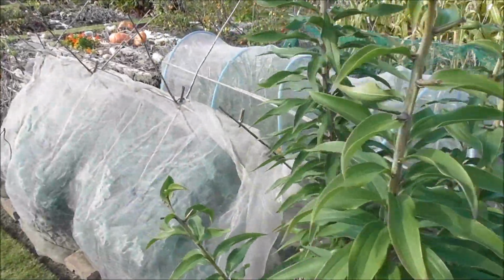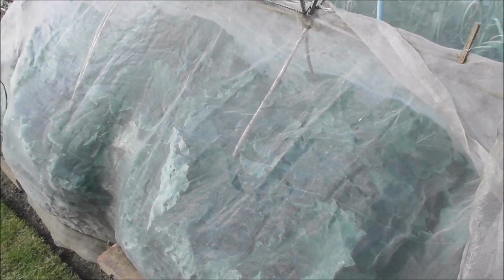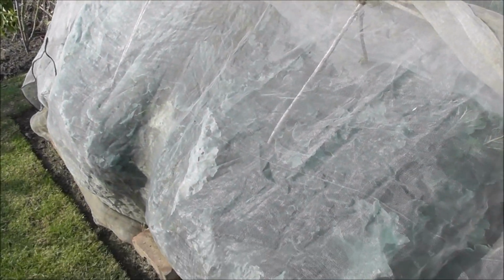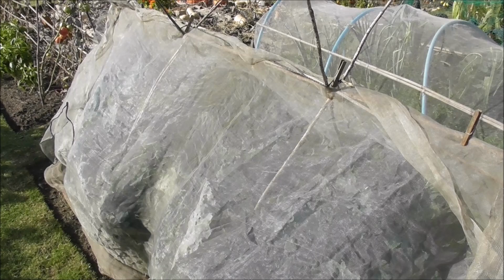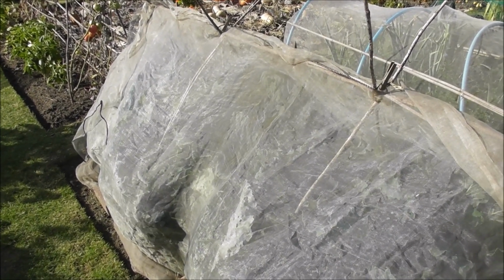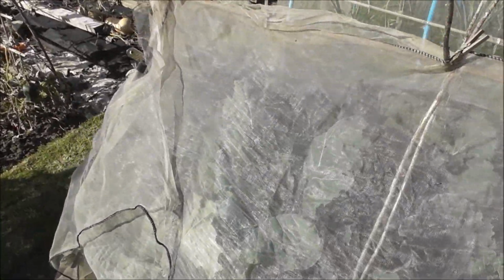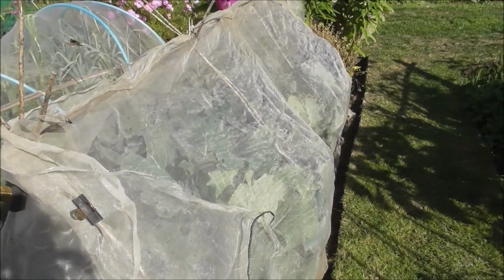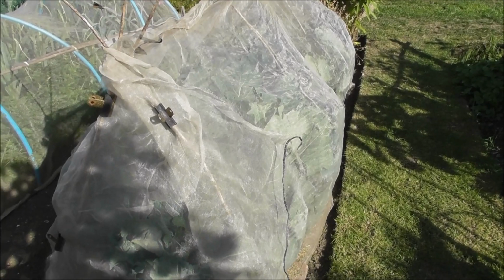Now then, the winter bed. Yay! The cabbages are getting massive in there. Can you see them squashing against the sides? What I'll do in about another month, depends a bit, I think this warmth has tricked the butterflies, but normally by the end of October I take off all my nets because the butterflies have kind of disappeared by then.